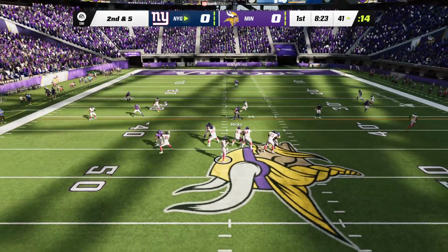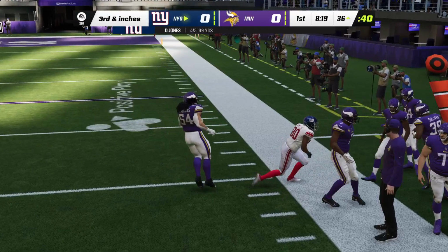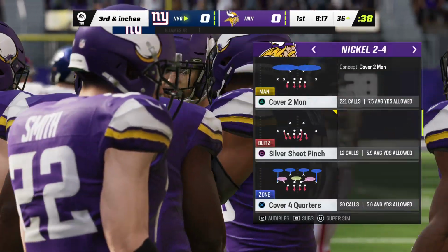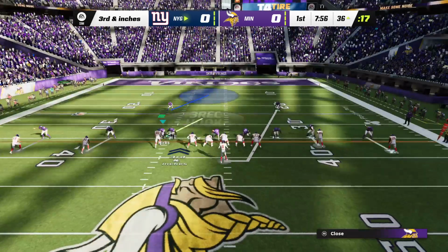To throw again on 2nd down. Jones. He finds his man. Complete. That's James. It'll be a gain of 5. And that'll bring up what looks to be a 3rd and inches. Can't be more than half a foot.